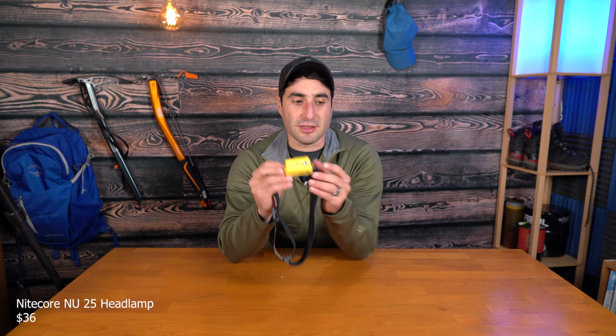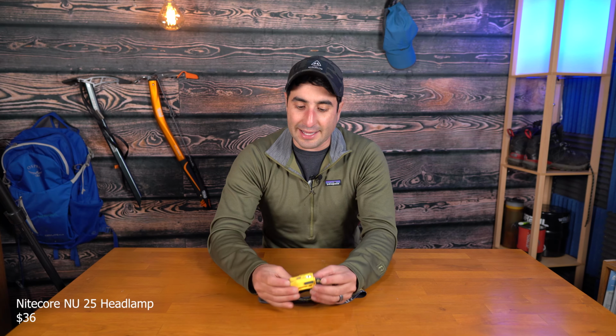And this is only $36. So if you're looking at headlamps and you want something that's affordable, but it's going to work and be very dependable, I highly recommend the Nitecore NU25. I take this on all my backpacking trips, and this has been a lifesaver. Everyone, if they're camping overnight, they need some kind of light, and the NU25 is an excellent choice.